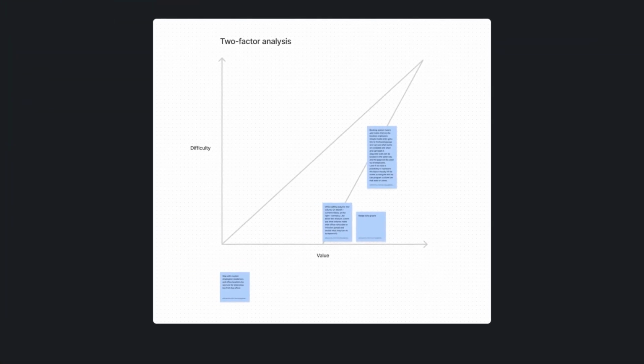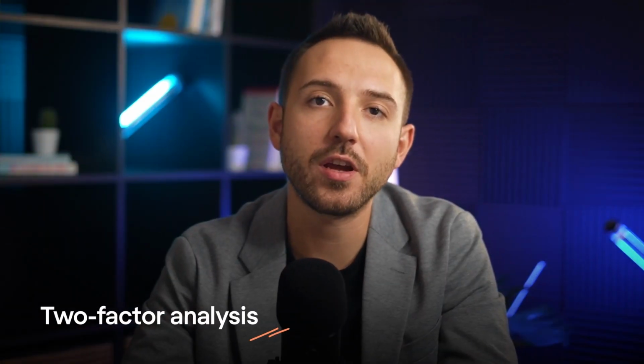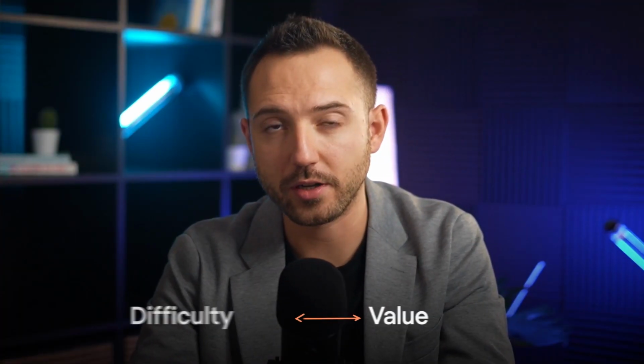Next, Alexandra conducted two-factor analysis. She evaluated all the supposed features in 2 scales: difficulty and value. For a new product, it is crucial to avoid the desire to include all of the possible functions and focus on the ones that are most effective and feasible.